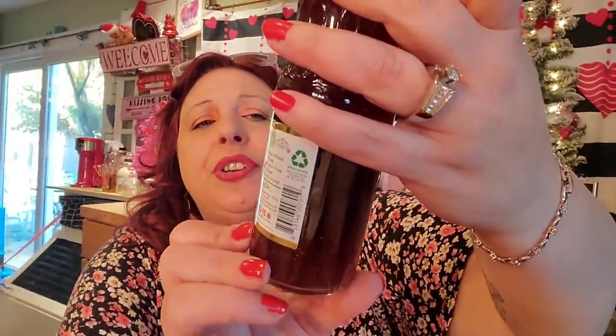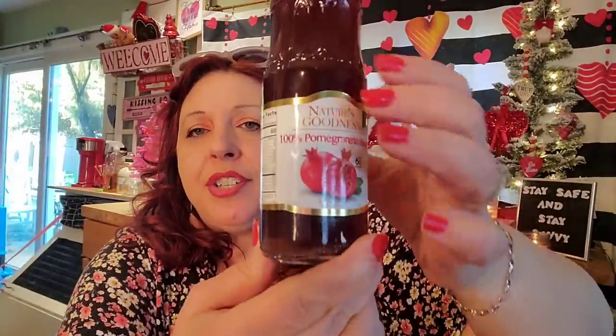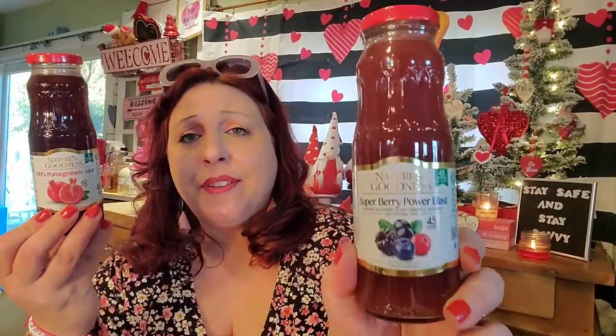It's by Nature's Goodness, 100% pomegranate juice, 60 calories. And you can tell that it doesn't have color added. It's very, very pure for a drink made from concentrate. It's a product of Azerbaijan, bottled in Russia. And I actually love both flavors. The Super Berry Power Blast is 45 calories, full of antioxidants, Nature's Goodness.